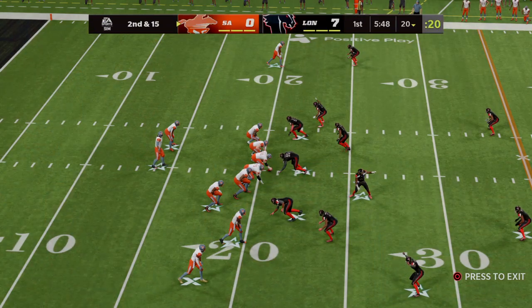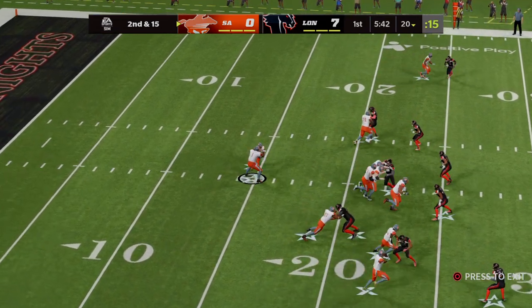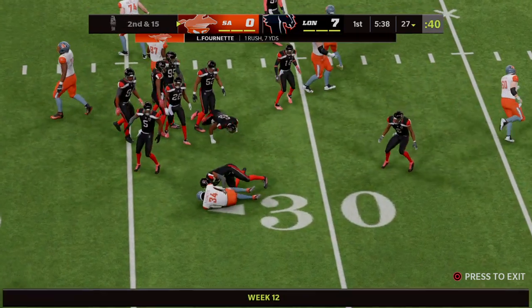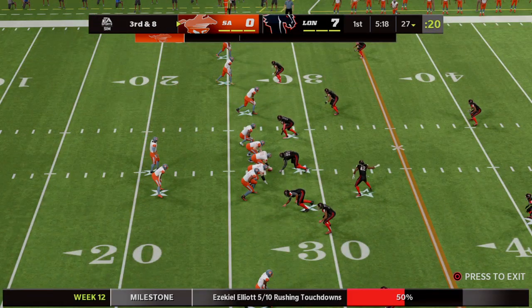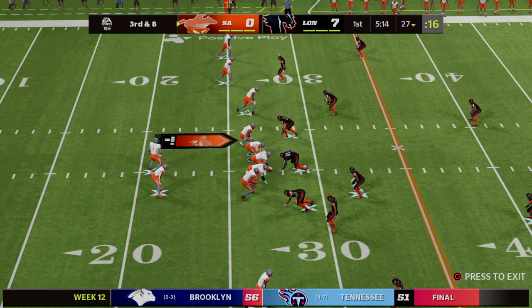Got to assume this defense will be charging again here. It's 2nd and 15. On the ground, this is Leonard Fournette. And he's going to get 7 out of this before being taken down at the 27. And on 3rd and 8, defensively, they're going to beef up the secondary. 6 defensive backs.